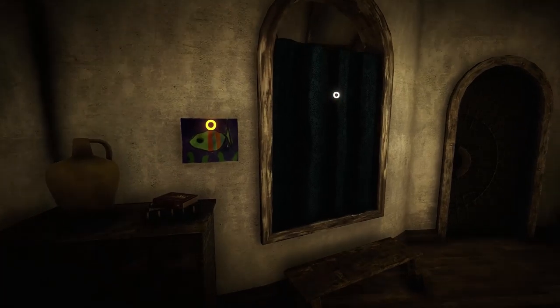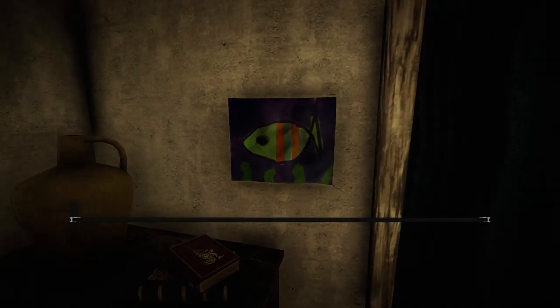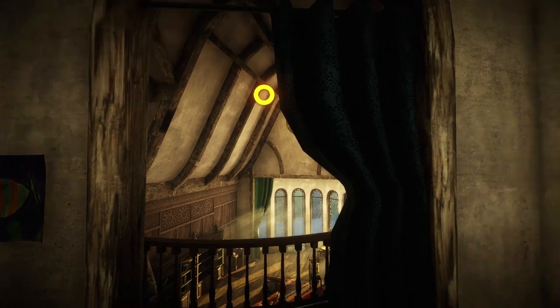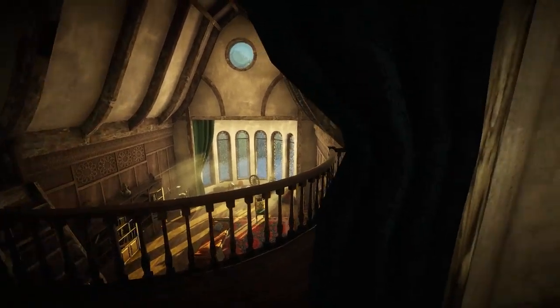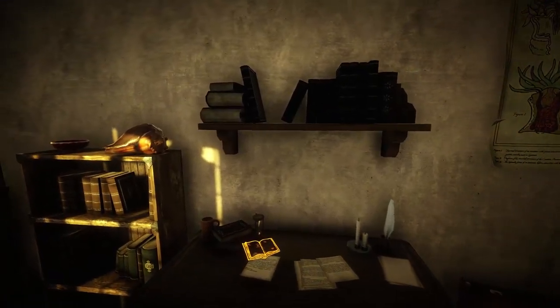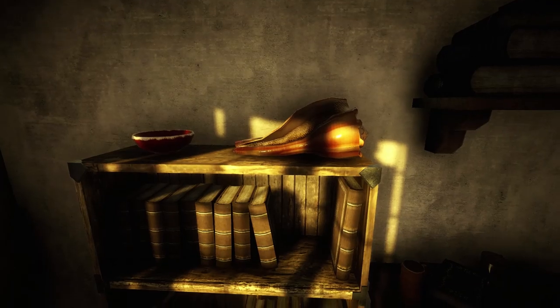Alright, so... Oh, now more things. Okay, well, let's see what that is. It's Cousin's painting. I'm going to miss little Cousin Toma. He's so sweet. Oh. I can't go through it, but I can see out into the living room. Boy, this is a pretty house. Alright, is there anything else to interact with here? That's a big seashell.